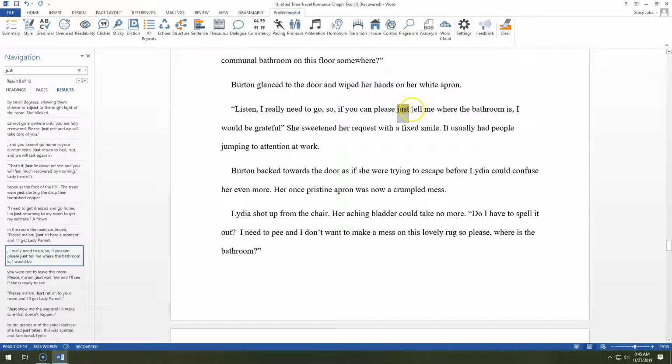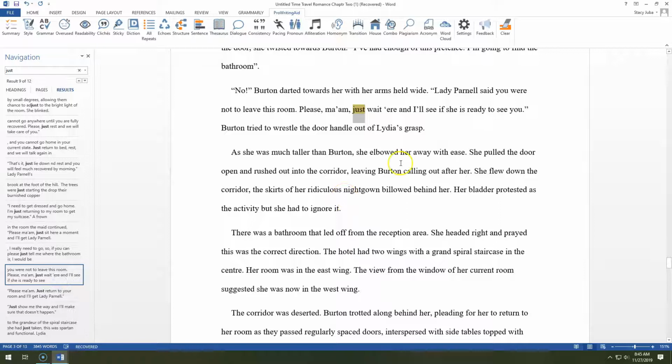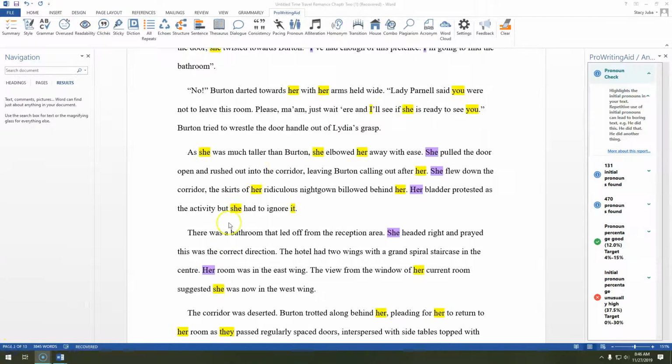We delete that one. So "just" is a word that really isn't missed a lot of the time when you delete it. All right, I'm going to pause this and we will just finish up with some final scans.